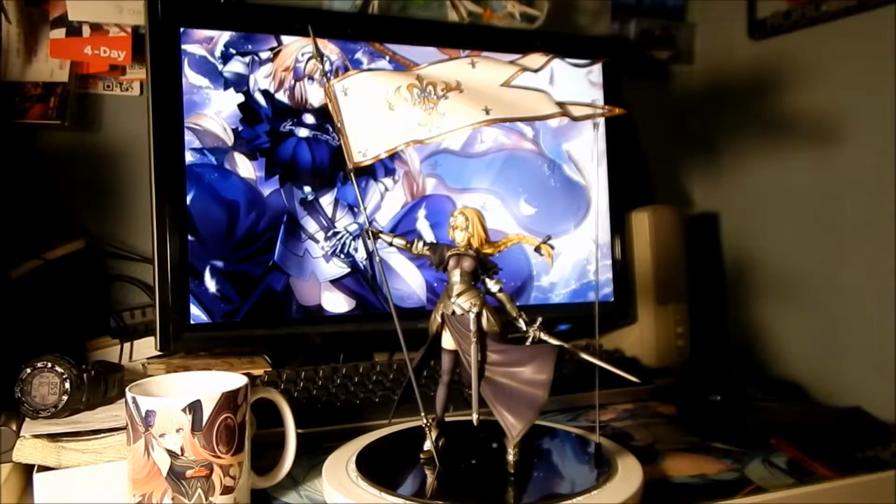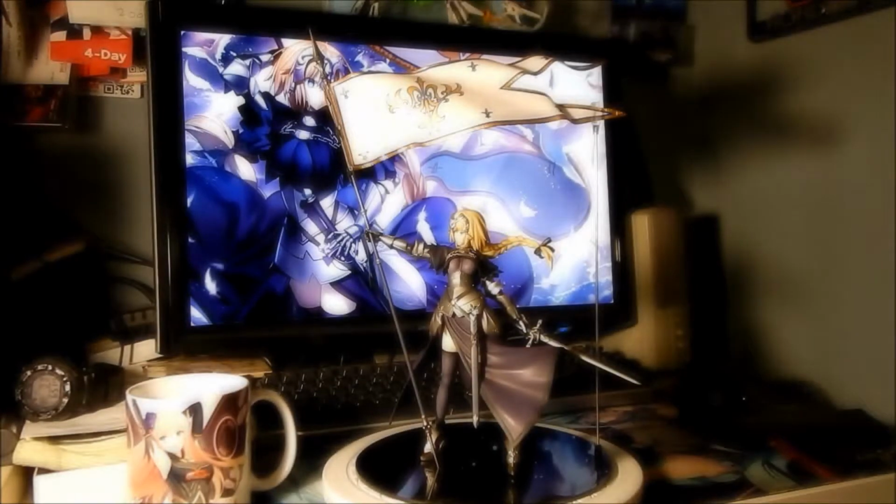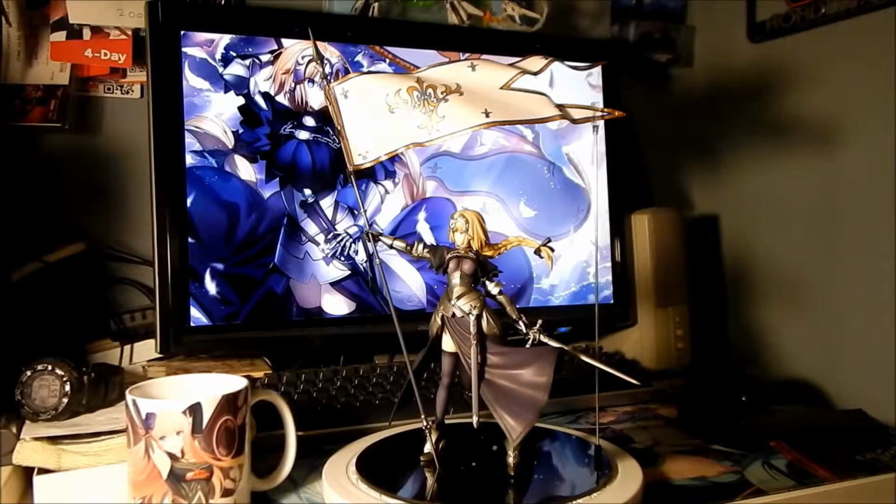I think it's a 1/7 scale. Looks like it. It doesn't say. Okay, so according to my figure collection, it is a 1/8 scale. It doesn't mention anything on the box what scale she is. So maybe it does in the manual. Poke around in the manual a little bit. No, please be careful not to put too much force. Yes. So yeah, it's pretty straightforward after you assemble the flag.